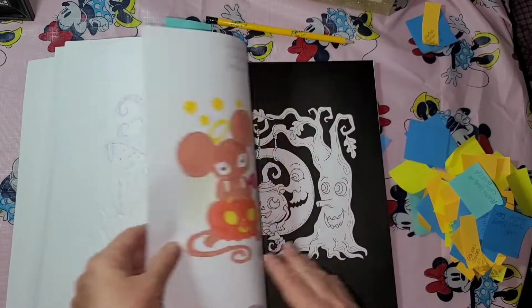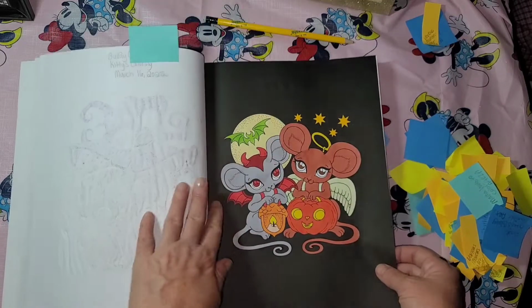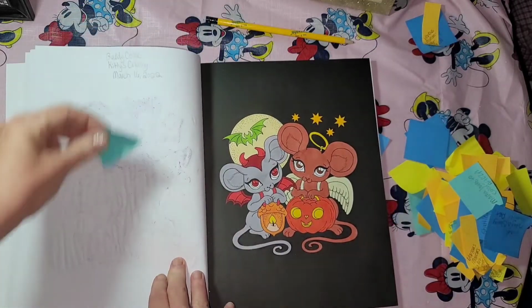This was also a buddy color with Kitty's coloring. And I did this one March the 17th. Used various markers on this one.